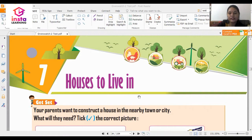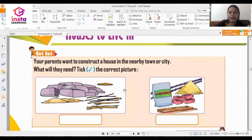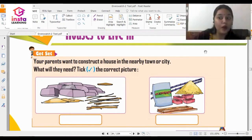Alright, let us start reading this chapter. It says your parents want to construct a house in the nearby town or city. This is a small activity, okay? What will they need? Take the correct picture. So let us read this chapter first to find out what all will be required to build a house.